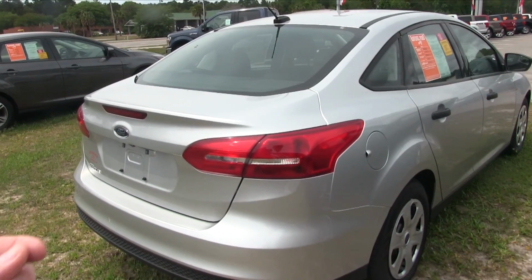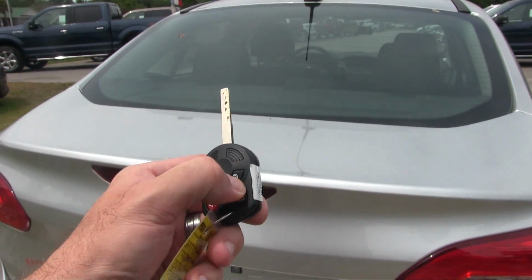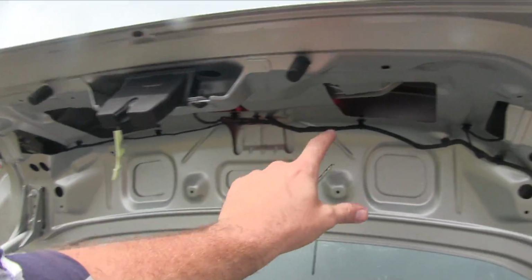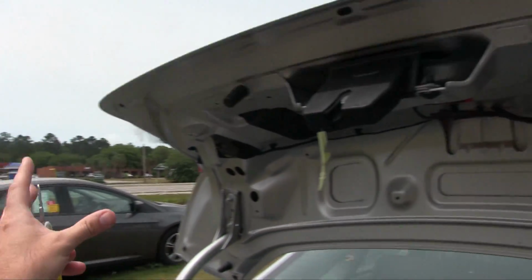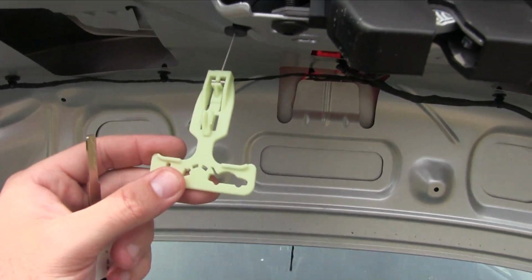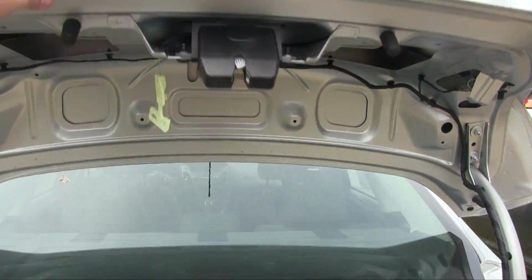It's a Focus. Still does come with a backup camera, which is nice. You got that. Still have the same exact key as the SE. Still have the trunk button that opens the trunk. The same exact trunk, but you do lose the carpet up here on the trunk that you had over there, if you noticed that earlier when we talked about it. Again, the carpeting or matting or padding that's up on the trunk like that is to help with sound deadening and keep it quieter. And you still have this little thing here. Do you have a spare tire in the back? Of course. So we're kind of getting down to the nitty-gritty.